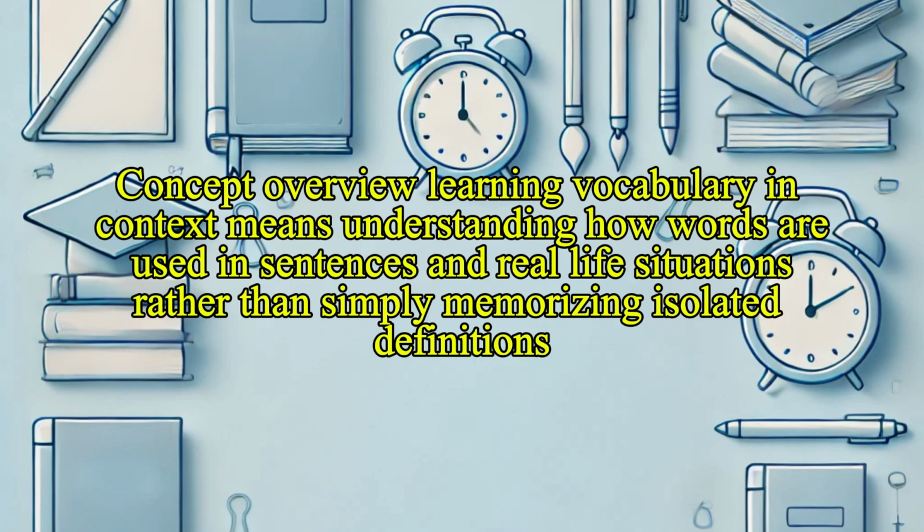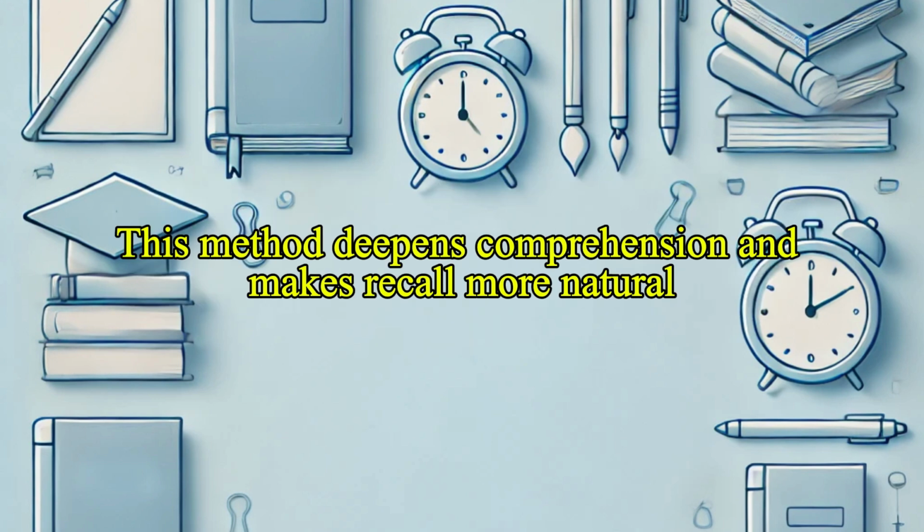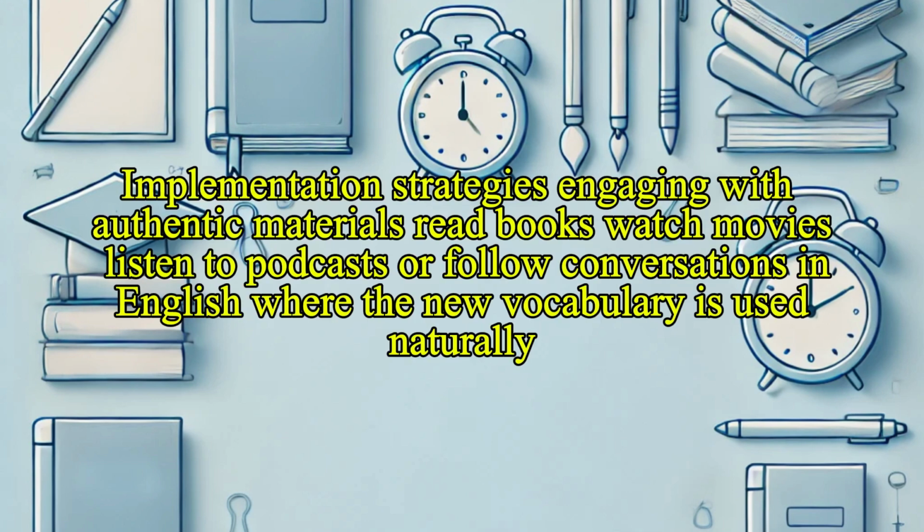Learning vocabulary in context means understanding how words are used in sentences and real-life situations rather than simply memorizing isolated definitions. This method deepens comprehension and makes recall more natural. Implementation strategies. Engaging with authentic materials. Read books, watch movies, listen to podcasts, or follow conversations in English, where the new vocabulary is used naturally.